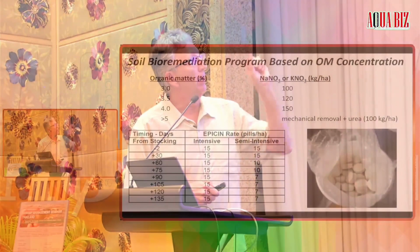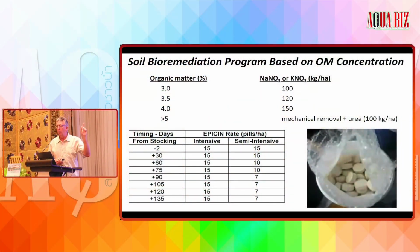The nitrate actually has some other beneficial attributes that relate to the chemistry of the sediment that I won't get into. But the point is that the form that you add should be a nitrate form, not urea, not an ammonia form, okay? And that will be beneficial.